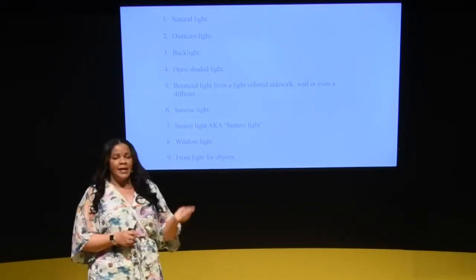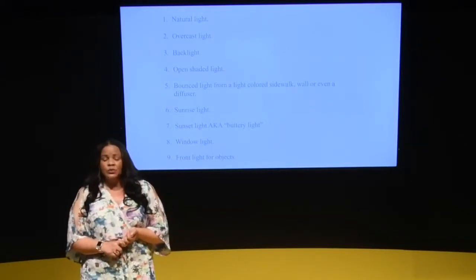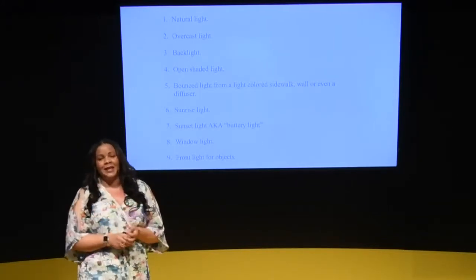But if you're shooting outside, natural light is beautiful. Overcast light is gorgeous because no matter which way you turn your couple, they're beautifully lit.